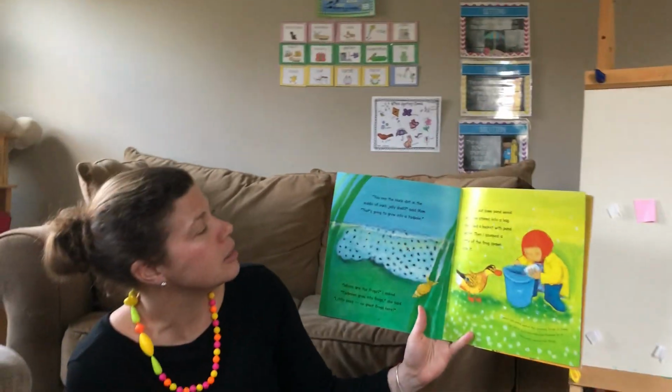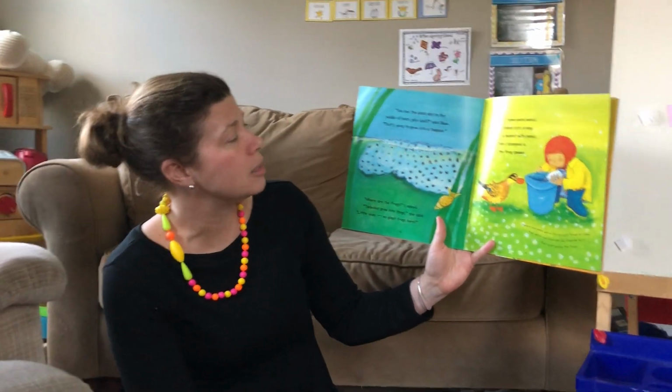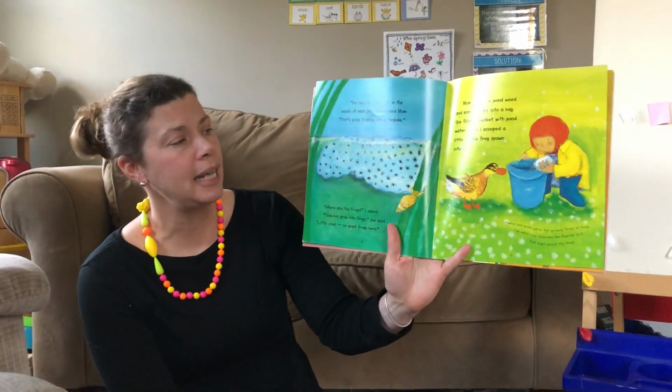"You see the black dot in the middle of each jelly shell?" said Mom. "That's going to grow into a tadpole."